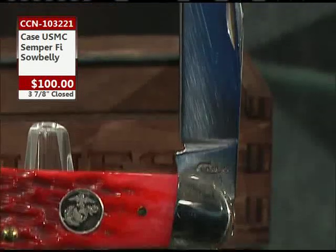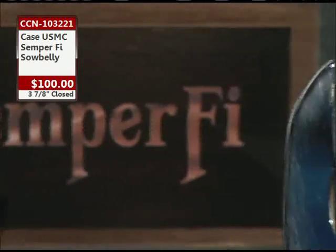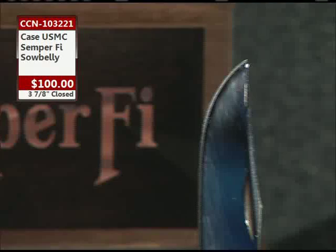The gift box, they've totally upped the game on the gift box. Now I only have 5 of these. And when I see a knife like this, and we love our military, I'm surprised that this makes it another show.